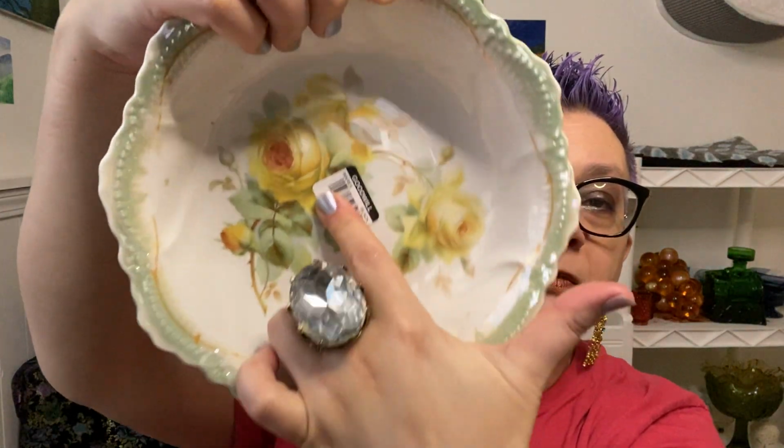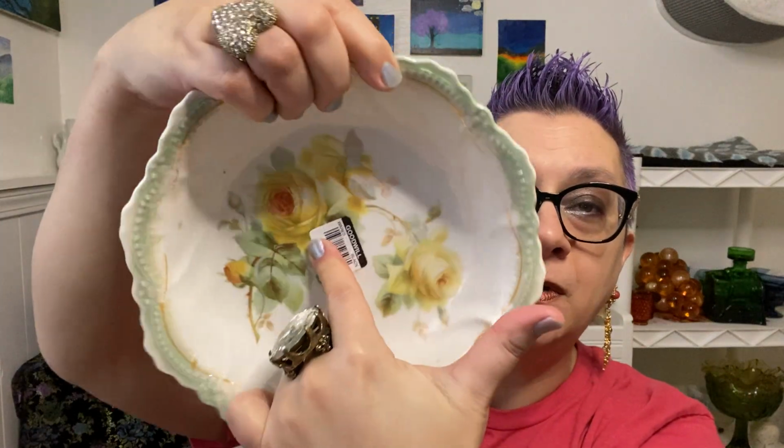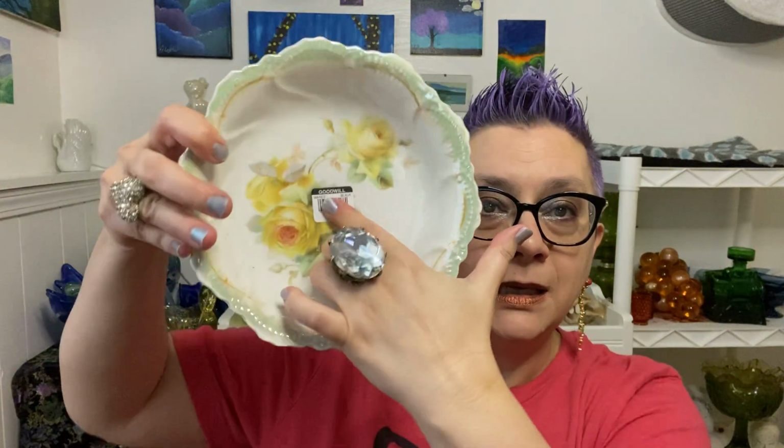I got some things for myself, but I got a lot of things for resale. So first thing we're going to start off with, and I'm not going to show you guys prices, keep my finger over the price there, is this beautiful serving bowl. Look at the size. And it was made in Germany. But I love the roses.